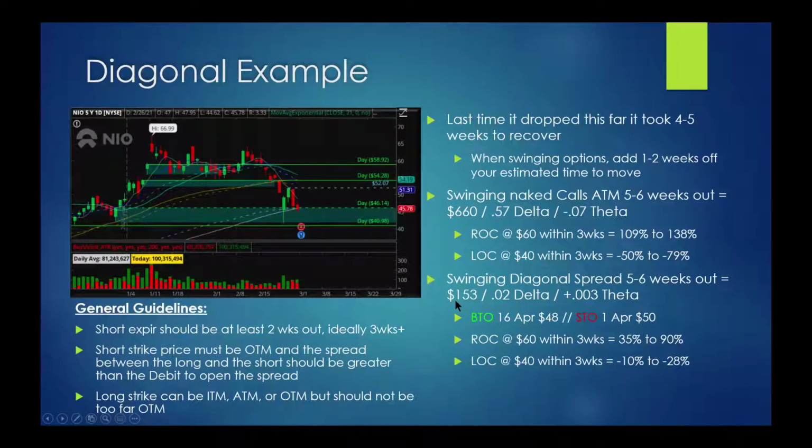It's $153. But you have the benefit of this getting crushed faster, a little bit more, because it's a different strike. It's a crappier strike than your long, and it's a shorter expiration. So return on capital, if we hit 60 within 3 weeks, 35% to 90%. And if we drop down, this is where this really covers you well. It's only 10 to 28% drop down.